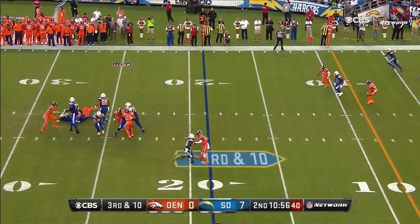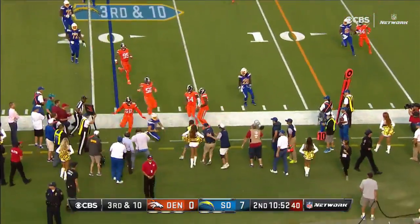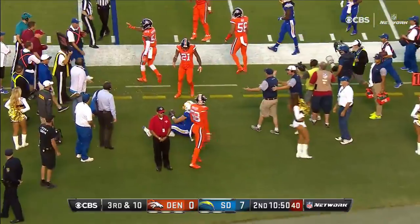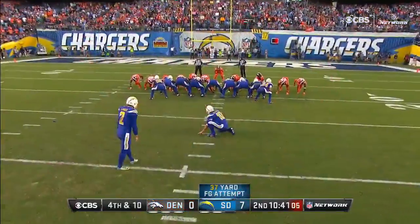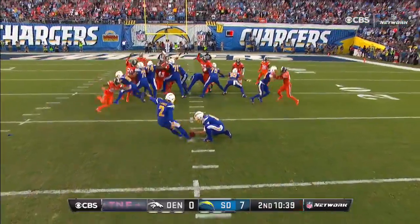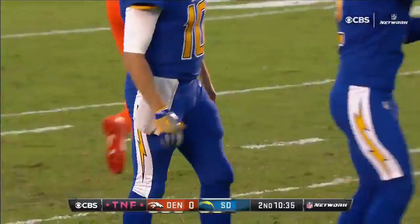Rivers, heavy pressure, comes out of the pack. Steps out of bounds and gets shoved by Miller, but no flag. Clemens has a glove in that right hand. 37 yards, and Lambo drives it through.